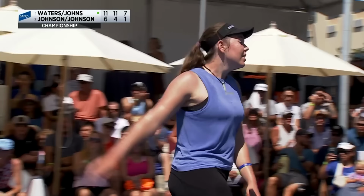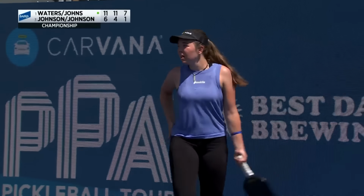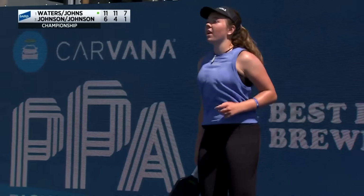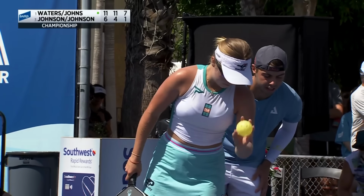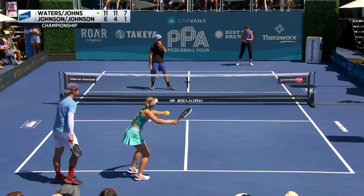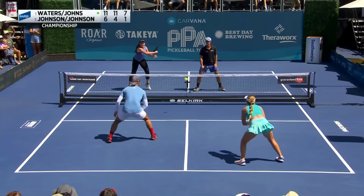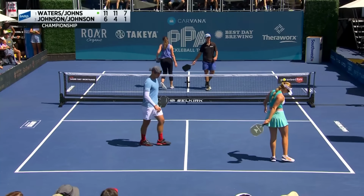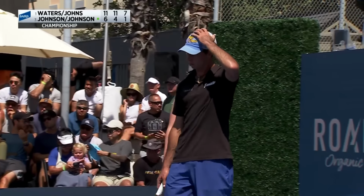Jorja Johnson steps in on a patient point, puts it away. It only took 27 huge swings to get through the defense of Ben and Leigh there, but they finally got there. 7-1-2. A good hold for the Johnsons. Waters and Johns stay stuck on 7.